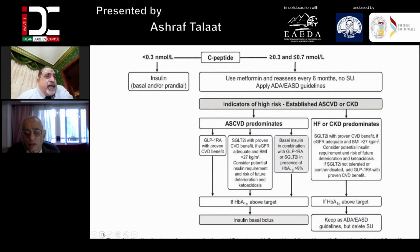Apply the ADA and ACD guidelines. Indicators: patients at high risk and patients at low risk. For patients at high risk with established atherosclerotic cardiovascular disease or chronic kidney disease, where atherosclerotic cardiovascular disease predominates, use GLP-1 with proven cardiovascular disease benefit, or SGLT2 inhibitors with proven cardiovascular benefit if the estimated GFR is adequate and the body mass index is more than 27 kilogram per square meter. And this is considered given the potential insulin requirement and the risk of future deterioration and ketoacidosis. Number 3 is basal insulin in combination with GLP-1 or SGLT2 in the presence of hemoglobin A1C more than 9. If it is not at target, you must move to basal bolus insulin.